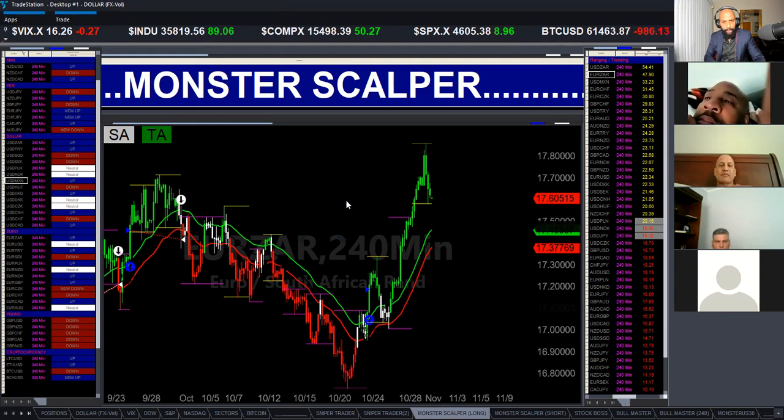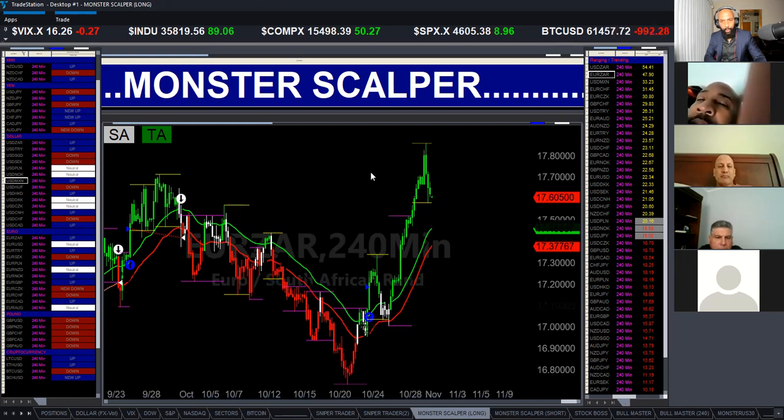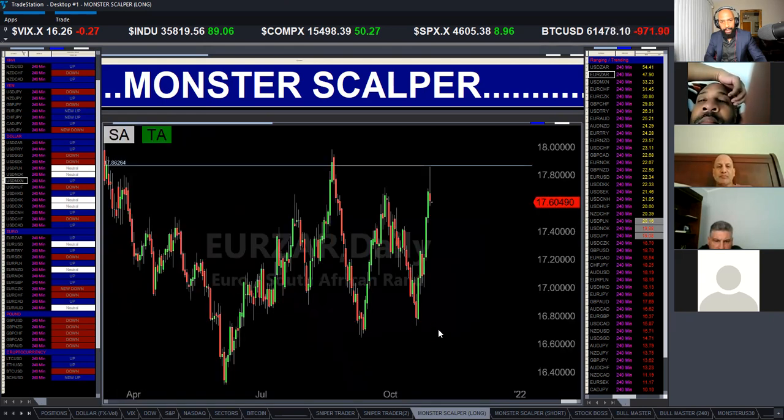So let's start with the chart. In your monster scalper, all your radar needs to be on daily. Your radar here needs to be on daily, and your chart would need to be on daily. So we're going to change everything back to daily and then change everything back to 240. Let's start with your chart, and your trending indicator right here needs to be on the same time frame. So we're going to right click on an area where there isn't any price, just a clear area, go to time frame, and then go all the way down to daily.